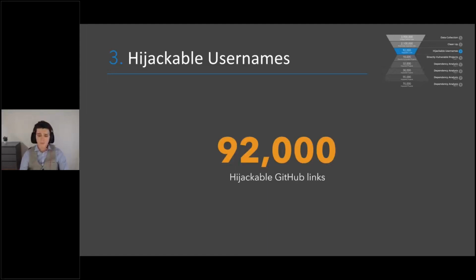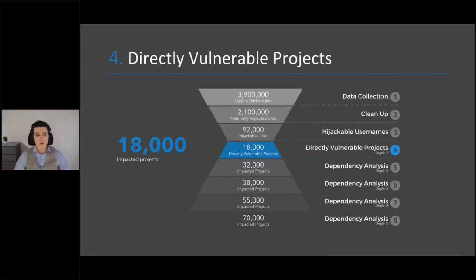So the next step is just a simple reverse search for any place or any source code that used one of those links. And it turns out about 18,000 open source projects are directly vulnerable to repo jacking. And that is a lot of projects. These range from super large organizations like Google or GitHub to small personal projects and such.